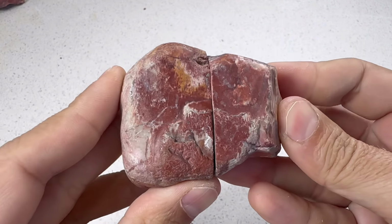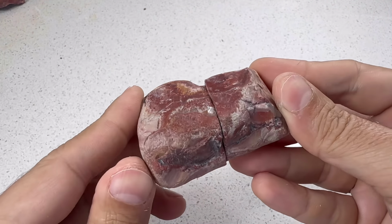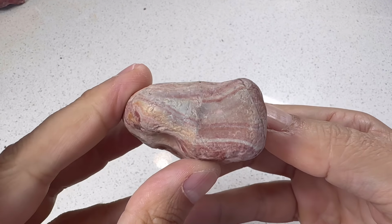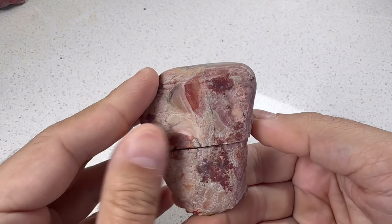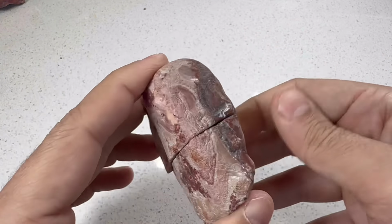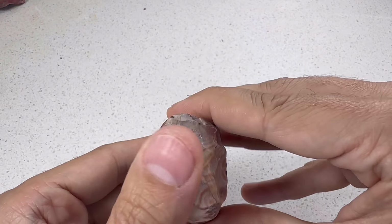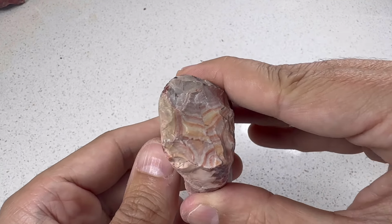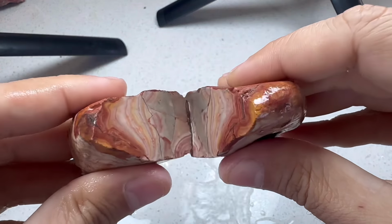Okay, let's check out this one. So you can see the characteristic heavy red patina, but then we have some of the nice pink and yellow Wonderstone colors kind of peeking through there. And then here on this edge, you can see some of that really nice banding. So I was hopeful it looked like that on the inside, and it does.